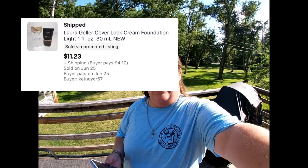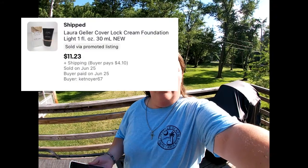This next item is a Laura Geller Coverlock Cream Foundation. I got a bunch of these a while back at, I believe, Marshall's or TJ Maxx or Ross, somewhere like that. It was kind of a retail arbitrage type item. I probably paid like a couple bucks for it, and they've slowly been selling off. They don't really sell that quick, but I've only got a few left. Like I said, this one sold for $11.23 over the weekend.